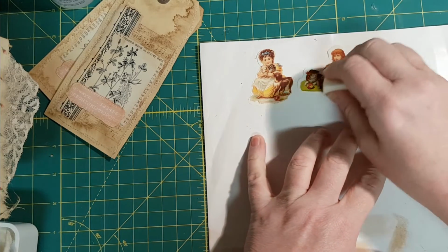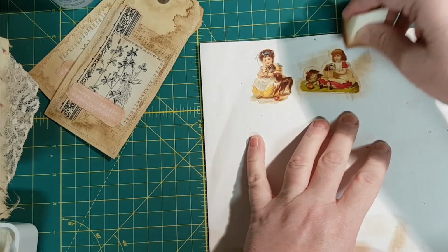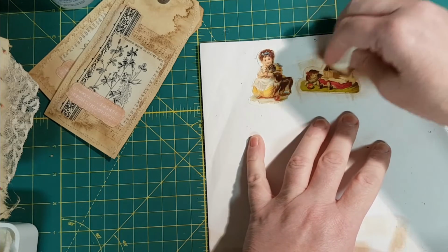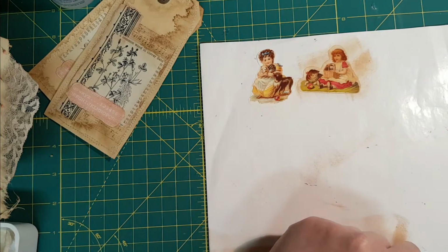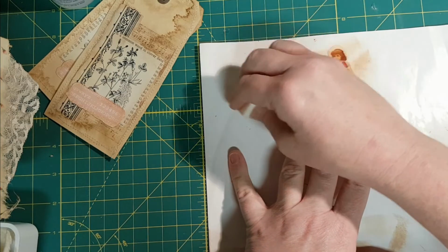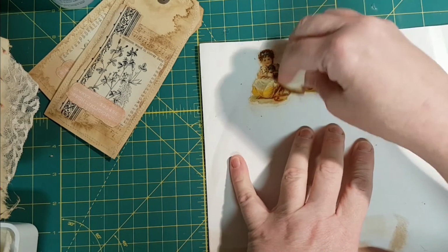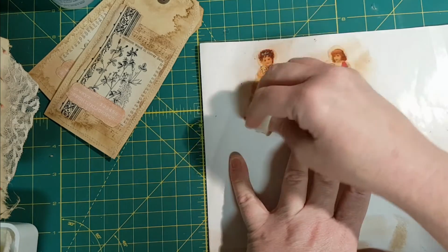So I still haven't found my ink distressy tool thing. I'm almost ready to buy a new one because I cannot find it. It's possible that I threw it out while I was cleaning up. I mean, it is a little thing, but I know as soon as I buy a new one, it's going to turn up.